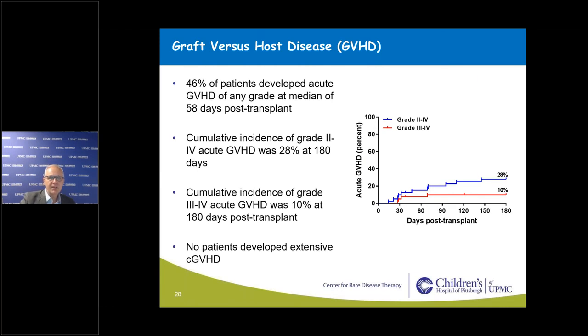Graft versus host disease: since we have alemtuzumab that at day 0 is still present in the circulation, in some ways there's an in vivo T cell depletion. So the severe grade 3 to 4 GVH acutely we see only about 10%, and less than a third of the patients will require prednisone or systemic immunosuppression. And most critically, none of the patients developed extensive chronic GVH.